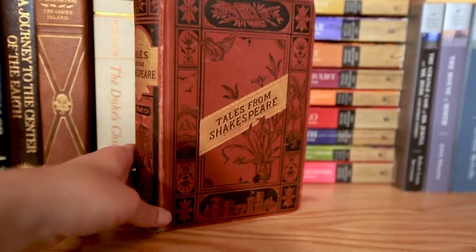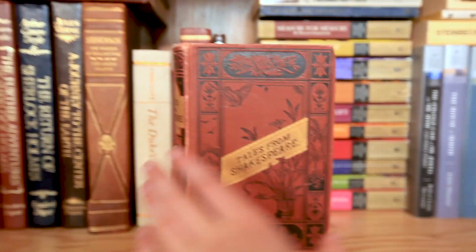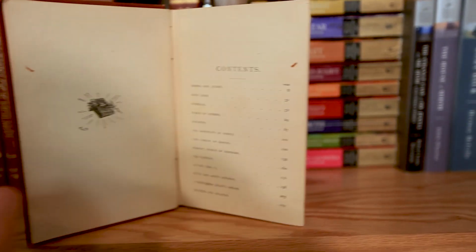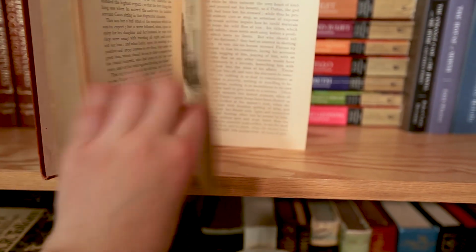I was just ecstatic when I found this because it looks like one of those books you'd see in a Pinterest picture of old books, and I was like, I don't need this. I probably won't read it, but it just spoke to me.